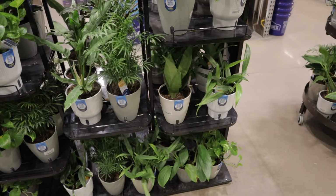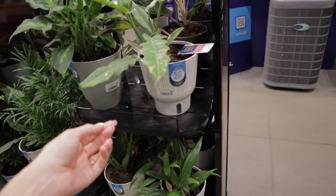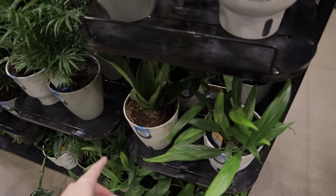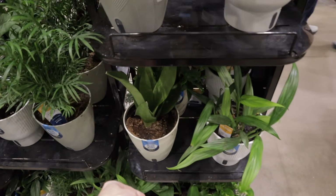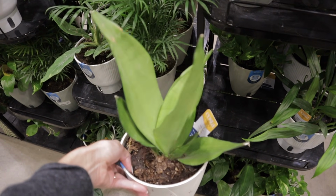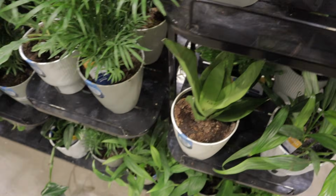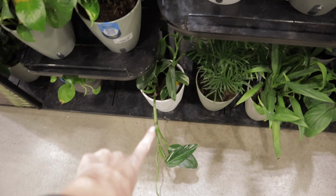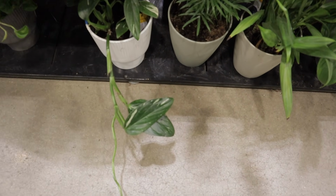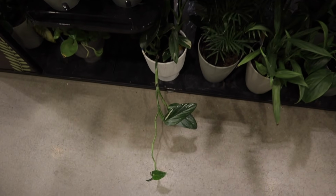Always check near the register. There's usually a whole other section, and they have some neat stuff. They have the Ring of Fire, but they also have a moonshine snake plant, and snake plants are literally the easiest care plants. The moonshine one has a kind of bluish tint to it. That's a good find. They also have a Monstera Stanleyana albo down here. Look at it trying to get to the light.